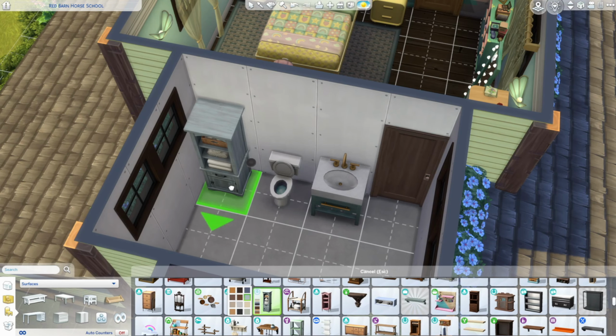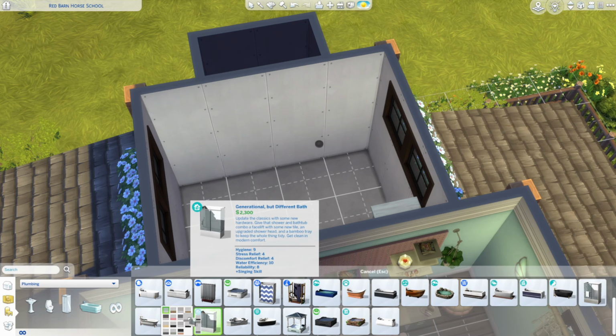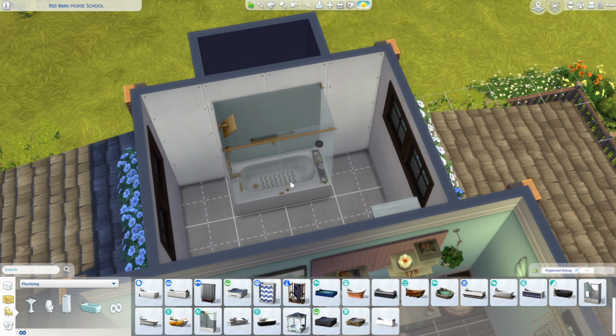And then we're going to work on her bathroom. It comes together pretty quickly. I used the countertops from Horse Ranch and then the shower from Growing Together.